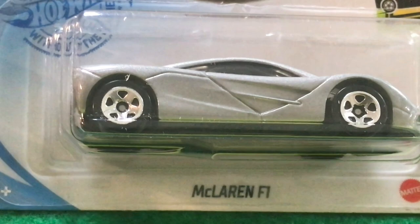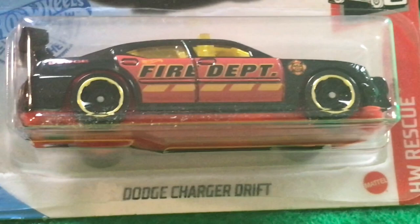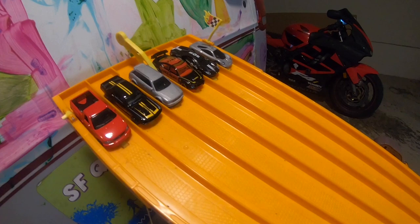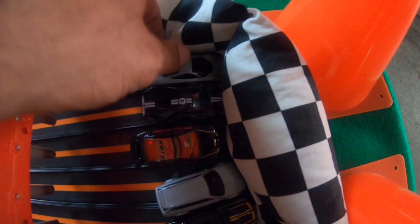And we've got yourself the '94 F-150 SVT Lightning, quite the mouthful. Followed by your Dodge Charger Drift from the fire department, the Hot Wheels Rescue. All right, let's see which one's gonna take it. Here we go, we got quite the assortment. Let's see who's gonna take it, who's crossing that line first. McLaren F1 living up to its name.